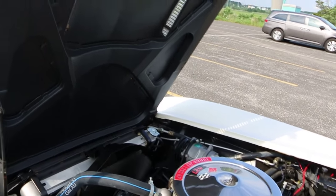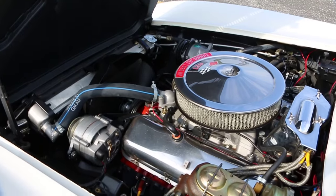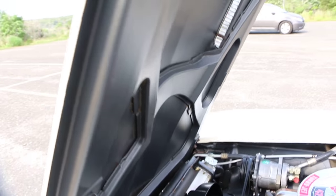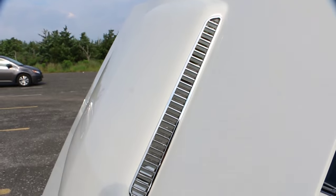Never gets tired of the side pipe sound. No. Correct flat black under the hood. The 66 was the first year for the bulge on the hood too.